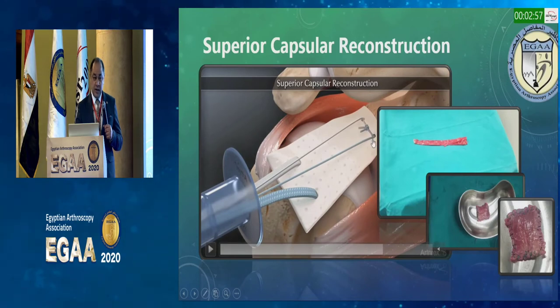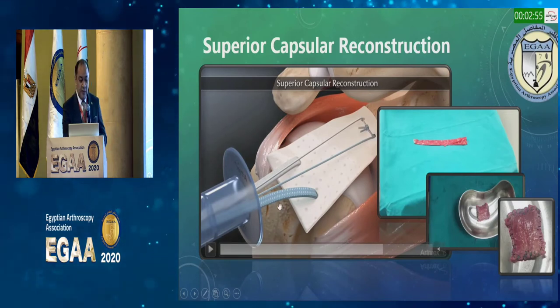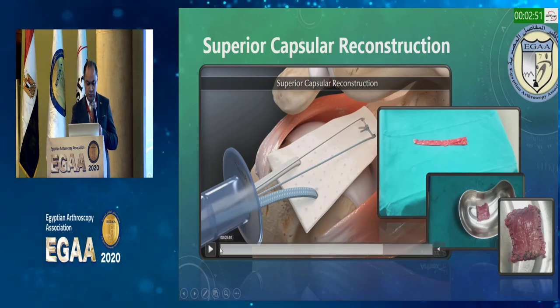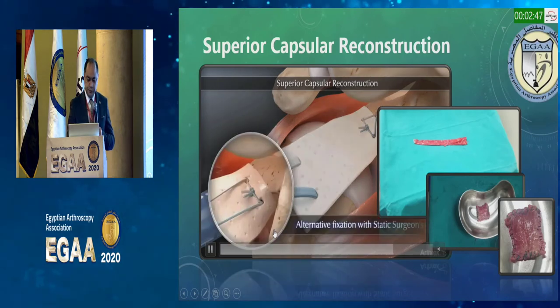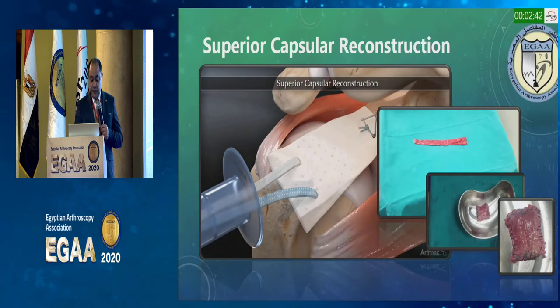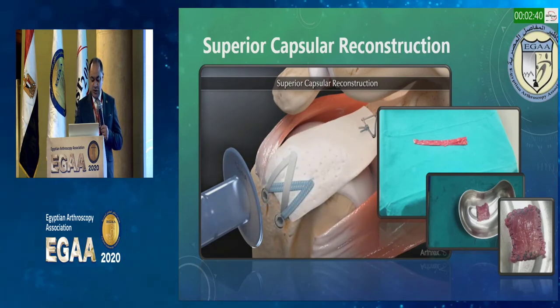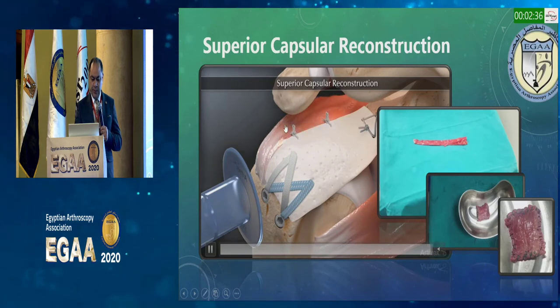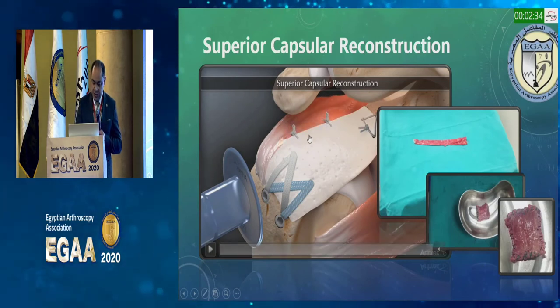First, we tie the glenoid sutures, then the greater tuberosity sutures. In a double row fashion, as you see. And finally, you can link the repair to the remnant of the supraspinatus.